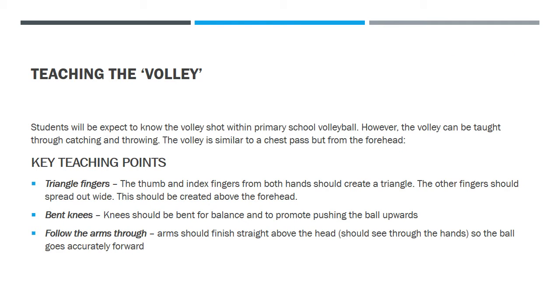I would always start with teaching the volley. The volley is one of those shots that you can make a game out of anyway, whether it's a conditioned game, whether it's something like keep the balloon off the floor, the volley is that shot. It is closely related to a chest pass where you come off the chest in basketball, netball, anything like that, but it's just off your forehead.